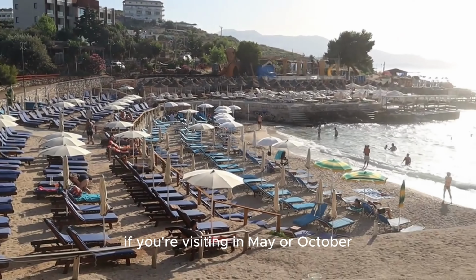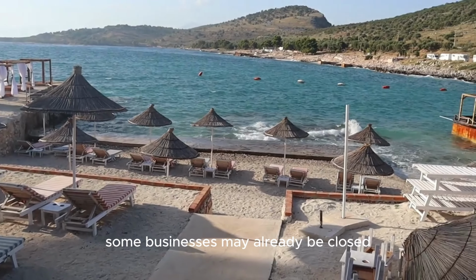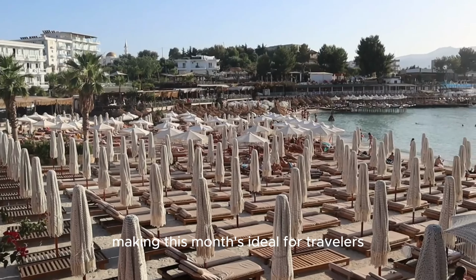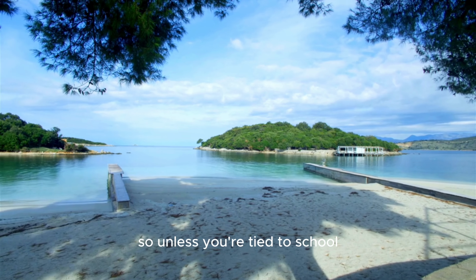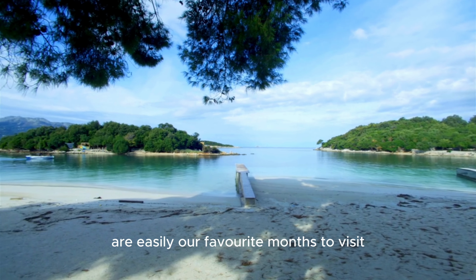If you're visiting in May or October, expect a much quieter destination. Some businesses may already be closed, but you will enjoy peaceful beaches and pleasant temperatures, making these months ideal for travelers who prefer a slower pace. So, unless you're tied to school holidays, June and September are easily our favorite months to visit.